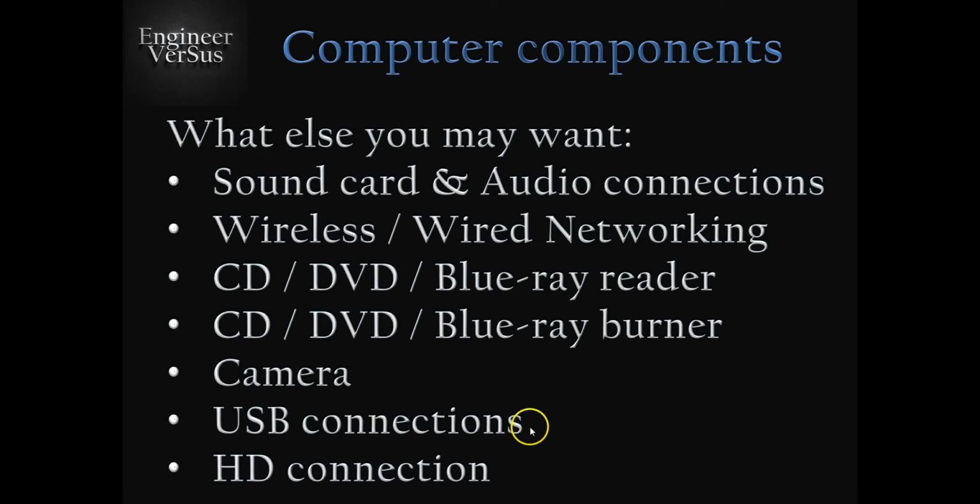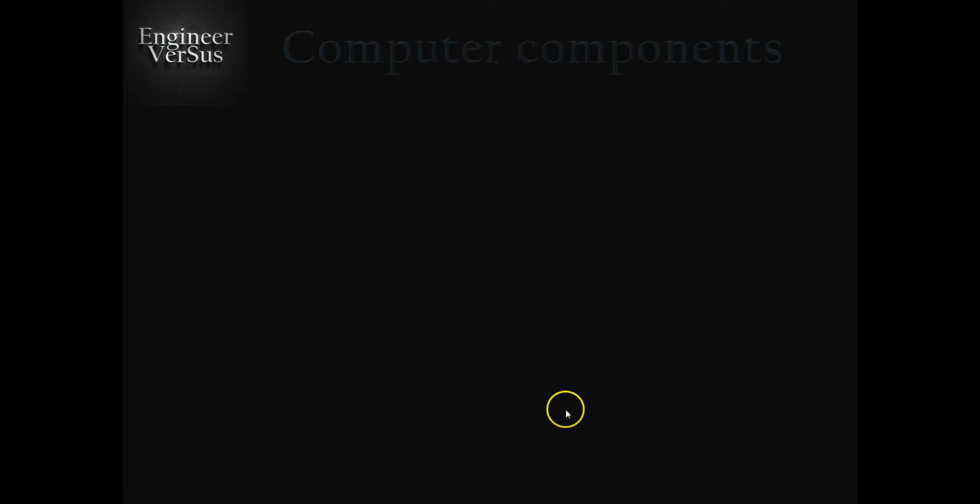USB connections. On a laptop, typically you're getting 2 to 4 USB connections, sometimes more. Desktop, you're usually at 6 to 8 USB connections these days. And then high definition connection. If you're going to be doing video, if you're going to be displaying on a projector or TV, you might want to get a high definition connection so you can do 1080p quality video on the output.